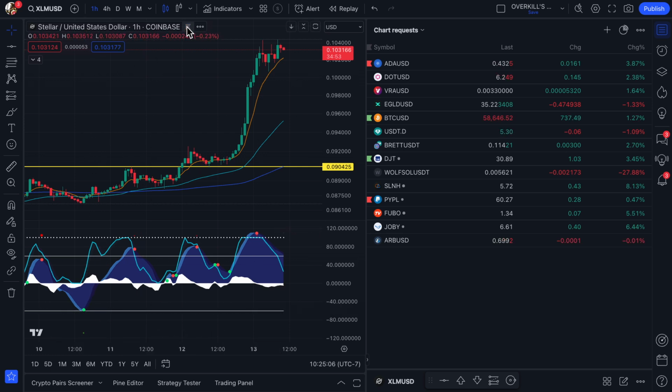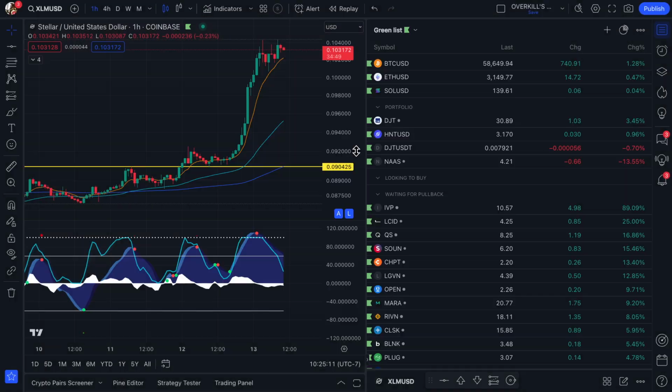I'm actually going to add this one to our looking to buy list. Our looking to buy list is the green list. We're also going to cover that list today. These are all the names we're currently watching for entries.